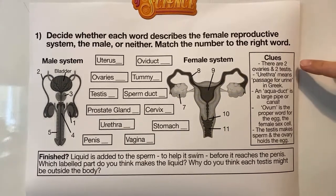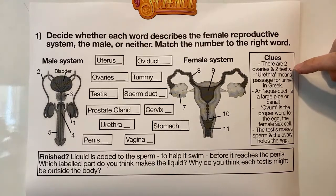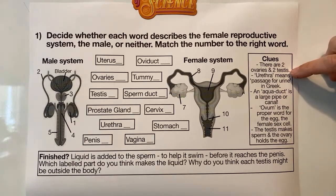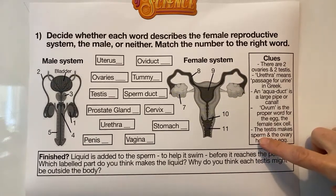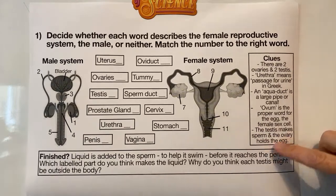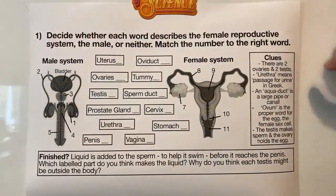I have given you some clues. So your clues are, there are two ovaries and two testis. So if you can see like two matching pairs, one of them's going to be the ovary, one's the testis. The testis make the sperm, which is the male sex cell we learned last week, and the ovary holds the egg, which is the female sex cell. So if you see matching pairs, you might get it.